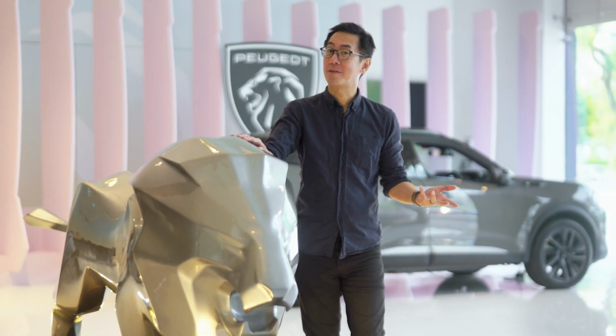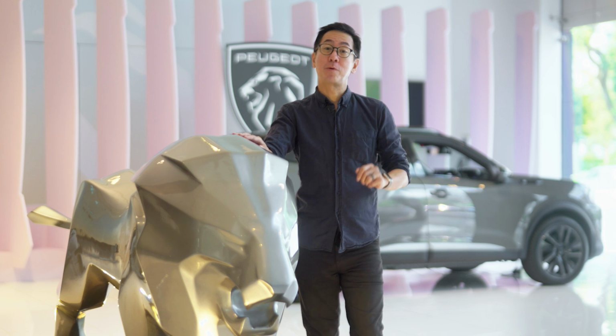So there you have it, the new Peugeot E-2008. It's still a practical and comfortable family crossover, but now with refreshed styling and a much longer range.